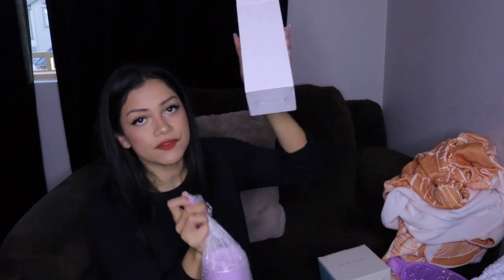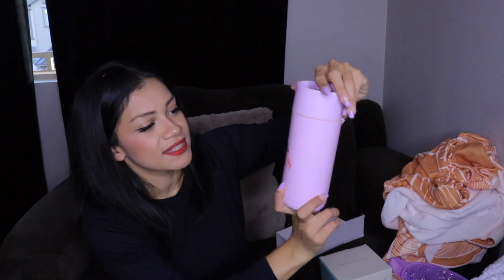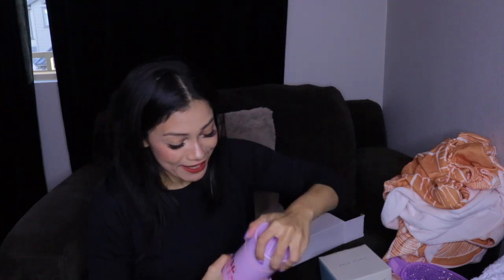Ooh, this is cute. So this is from Bandeau, and the back already says $28 as MSRP. I don't ever think Bandeau stuff is the exact MSRP that they say, but this is a stainless steel thermal mug that says going places. Oh my gosh. I actually so love that because I travel so much. That's one of my loves. Okay, there we go. So it says going places, but also it can go both ways. It can be like going places, like I'm going places, or going places, like I'm going places. You know what I'm saying?